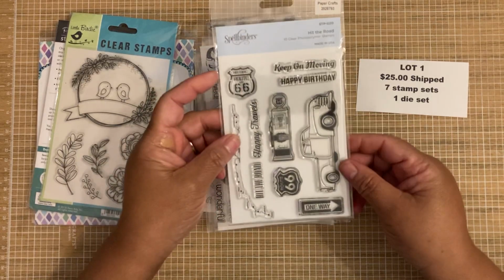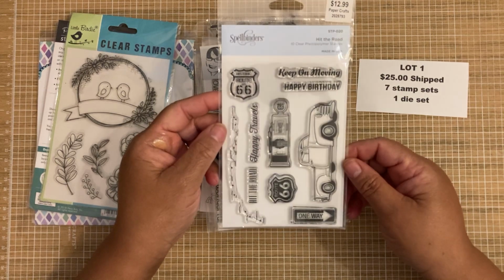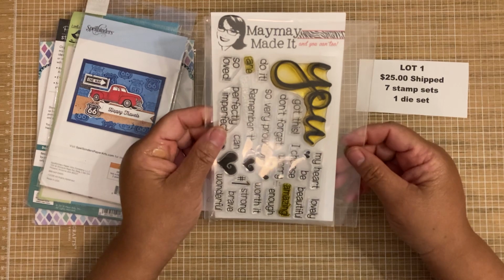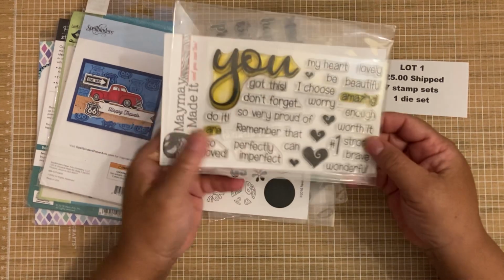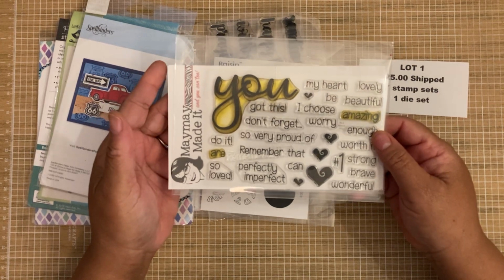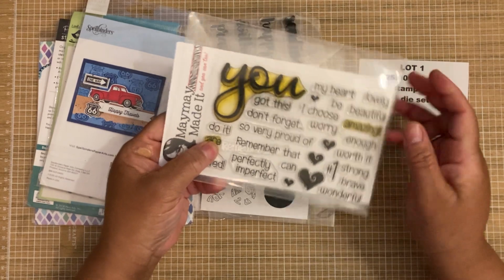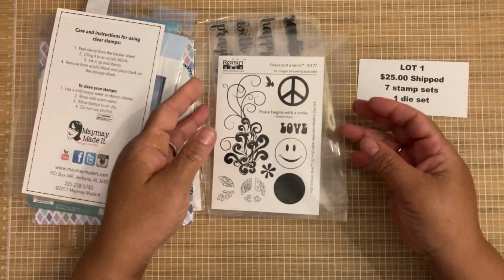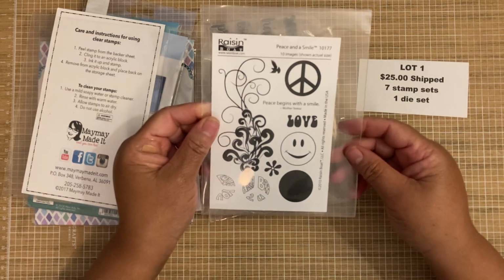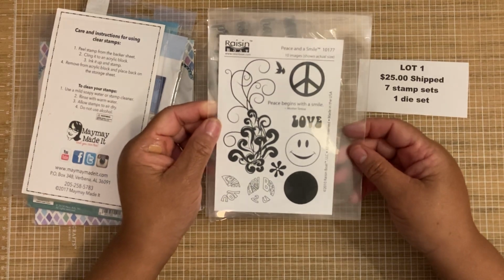This Spellbinders set would be great for masculine cards. This stamp set is by Made It, and it is a little discolored, but that doesn't hurt the stamp itself as far as what you stamp out. Look at these cute little hearts on here. And this stamp set by Raising Boat is called Peace and Smiles, but super cute.